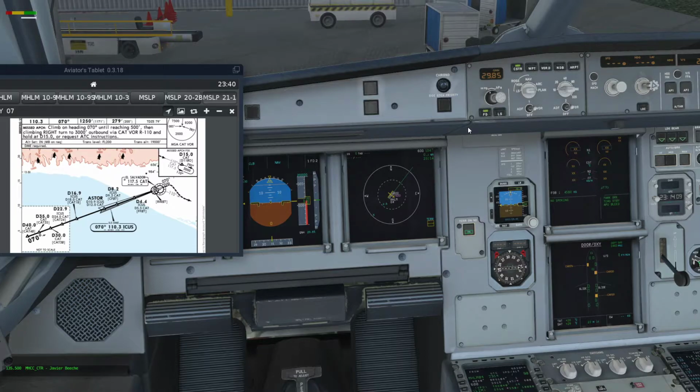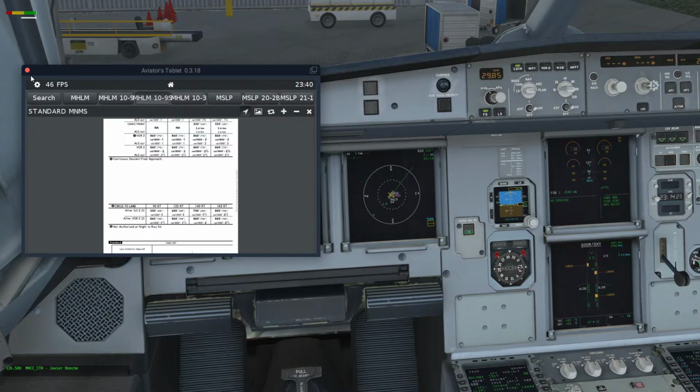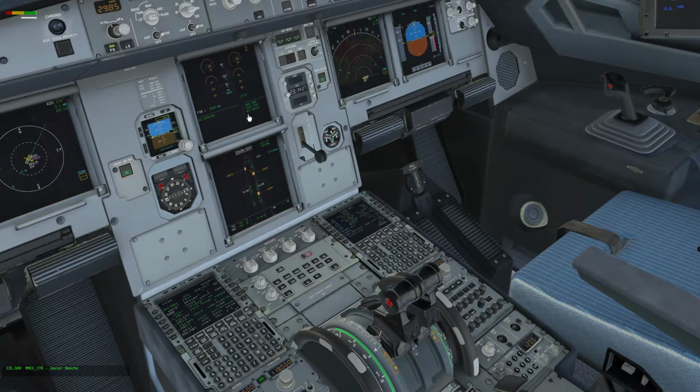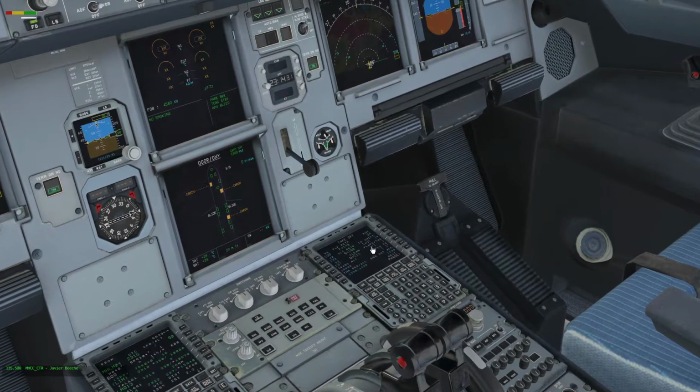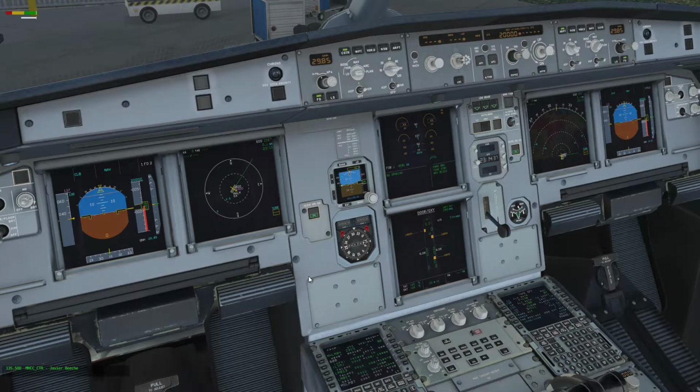We reject takeoff below 80 knots. We'll abort the takeoff for quite a few different things. After 80 knots, it'll only be for an engine failure or the inability of the aircraft to fly. We're taking off with a flap setting of 1 plus F. Speeds V1 130, VR 133, V2 137. Transition altitude is 20, at flight level 200.